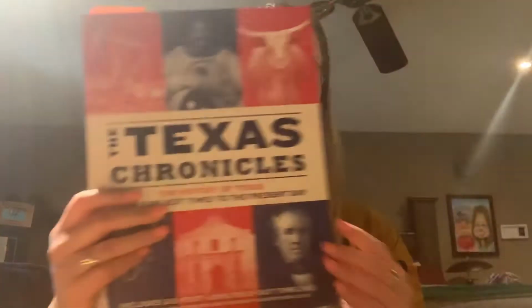And then it also has some maps of Texas, some great places to visit like the Alamo and the Texas Capitol. So I really did enjoy that book because it did teach me a lot about the Texas Revolution, and I did get to see the timeline of that on a 6-foot long timeline, which was really cool. So that was that book.